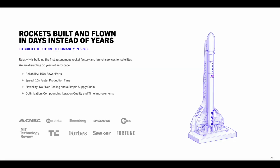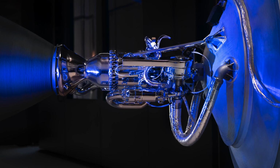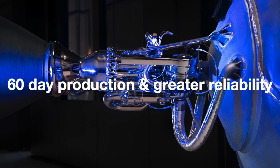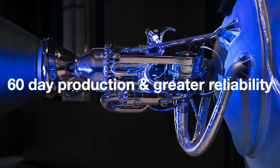Now let's take a look at the pros and cons of their bold approach of fully embracing 3D printing technology. Relativity claims that this approach will allow them to achieve a production time that is 10 times faster than the industry standard and produce rockets with 100 times fewer parts. So Relativity should be able to go from raw materials to launch in as little as 60 days. And their rockets will be 100 times simpler and will thus have far fewer points of failure. This will allow Relativity's rockets to be cheaper and more reliable than alternatives.